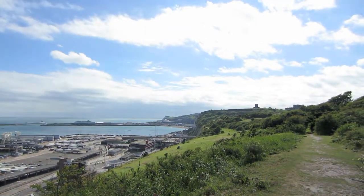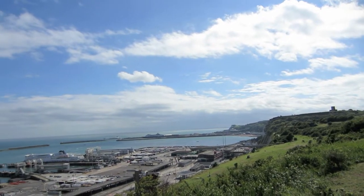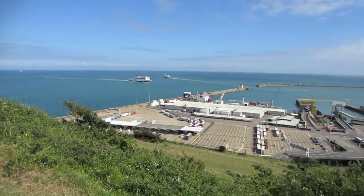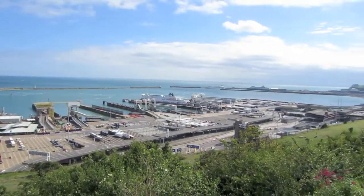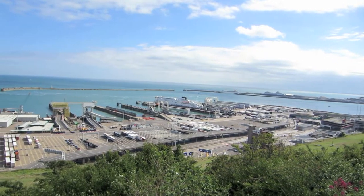And this is Dover, the port of Dover. It's absolutely huge. To give you some sort of scale, there are some lorries going through. I don't know if they're checking in or checking out, but there's a load of lorries over there boarding the ferry, and I'll zoom in so I can show you just the sheer scale.